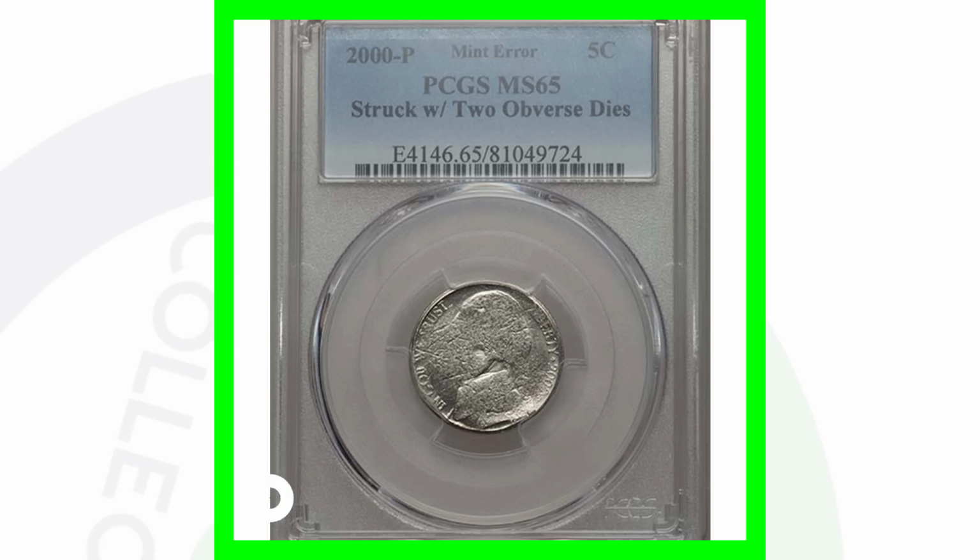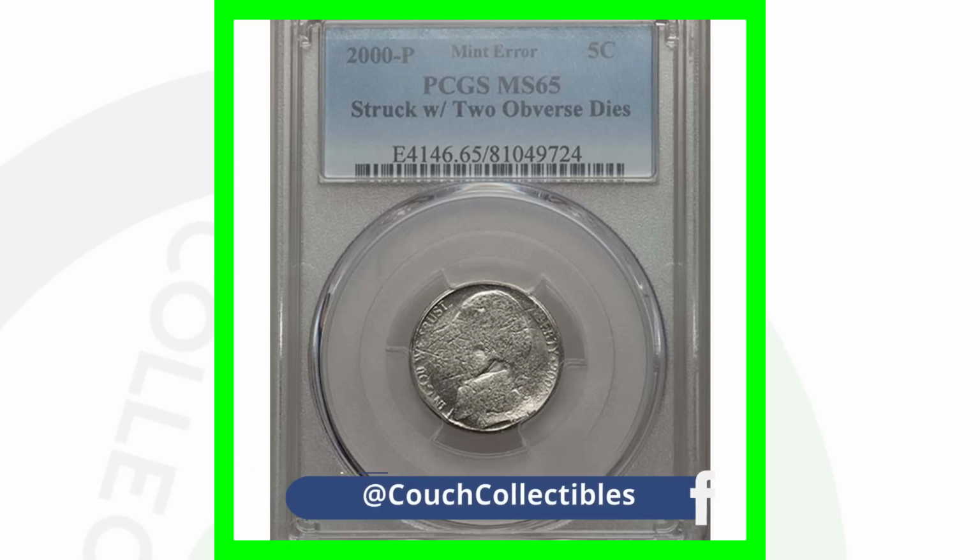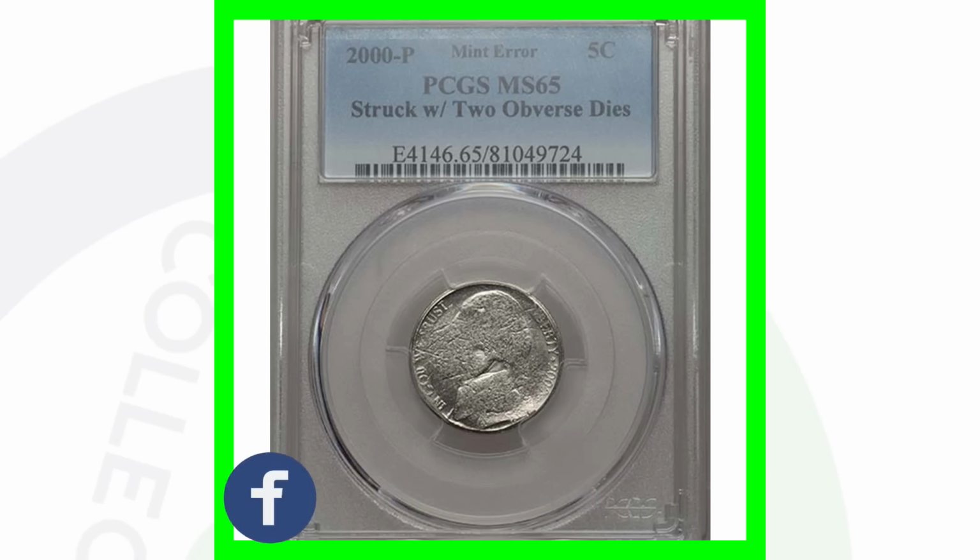I cannot imagine finding a double-headed nickel in pocket change. That would be insane. $20,000. I mean, that would really, really help some people out for sure.